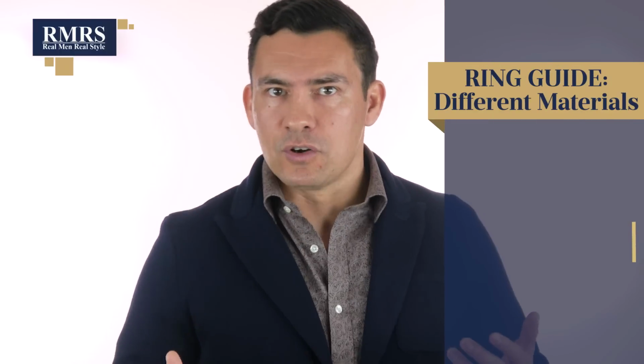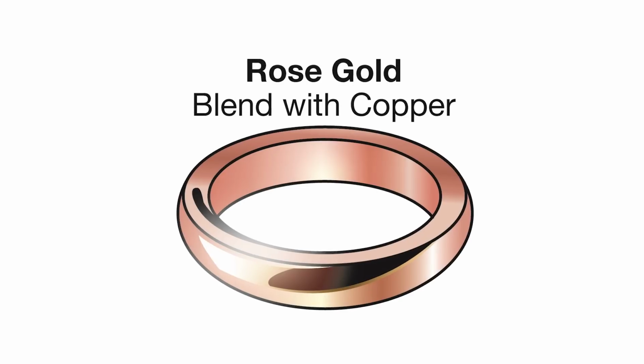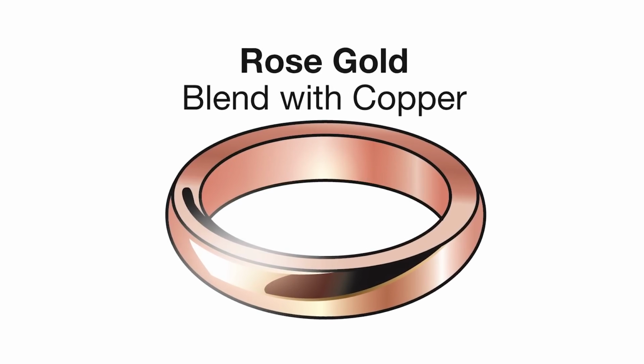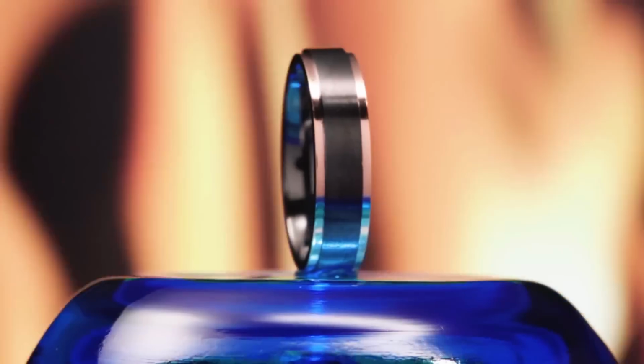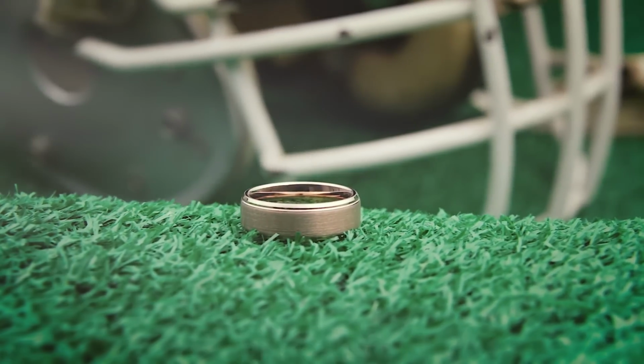Now, what is rose gold? You're going to hear this term used out there. This is going to be a reddish gold, and it gets this because it has copper basically mixed with the gold. So this is not going to be a 24 karat gold, but the amount of copper is going to basically increase the hardness, and it's going to affect the color. You'll also see sometimes silver and other metals put in to adjust the color, but yes, this is going to be redder in color, and I think it's actually a great look.